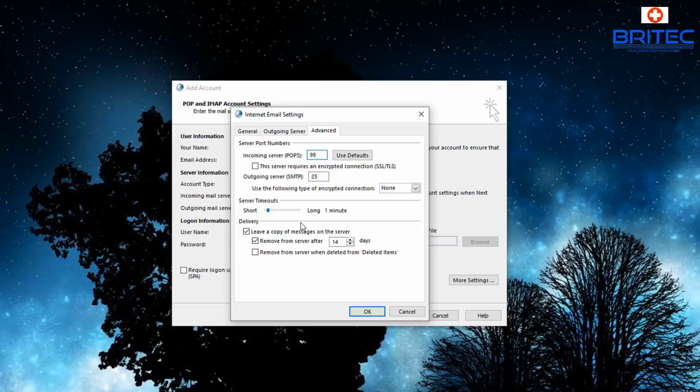Now I like to remove the tick from remove from server after 14 days. I like to keep a copy of all my Mail up on the Mail server, and that way I've always got a backup there, so whenever I pull it down, it will pull down every single Mail file onto my new computer if I ever had one, and installed the software, it will pull all that Mail down. So you can see once you've got your settings done, you can click OK and try to log in.